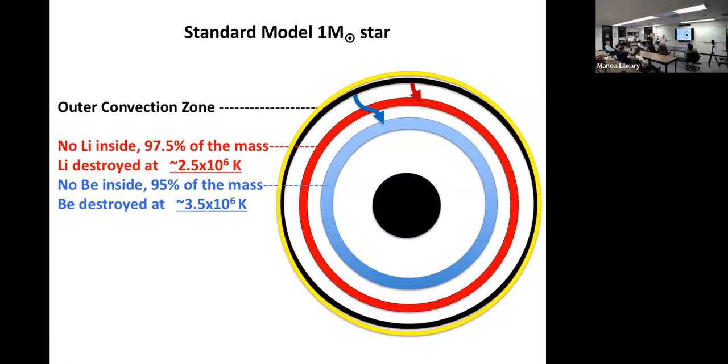So I want to show you why it's good to use these things to understand the inside of stars. The first place, this is a standard model of the sun, and this little red line here indicates if a lithium atom, which is on the surface, makes its way down to that red place, it gets destroyed. It sees a proton and immediately turns into 2 helium atoms. Beryllium has the same fate, but it's a little more resilient. It doesn't get destroyed until it goes down to 3.5 million degrees.